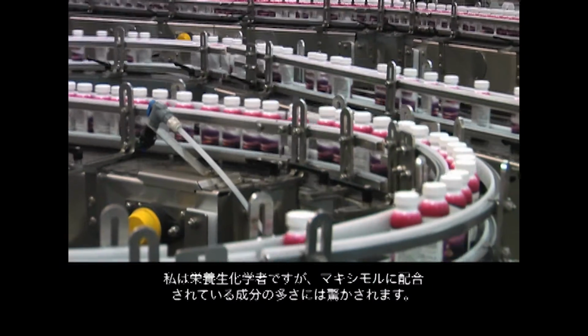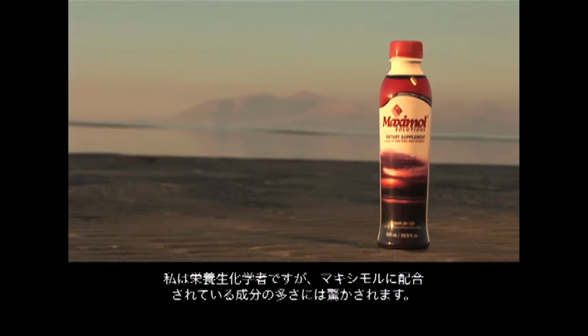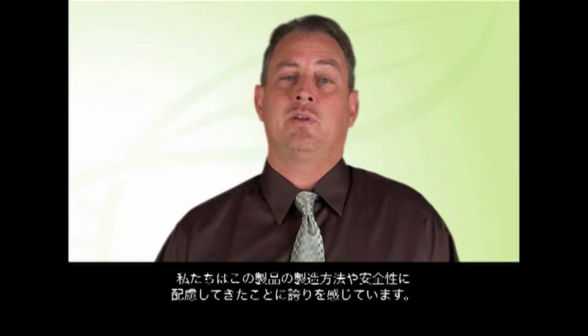As a nutritional biochemist, what impresses me about Maximol is how many unique ingredients it contains. It's amazing to have a product that provides this much nutritional complexity in one bottle. And we're proud that we have enhanced the processes and safety that go into Maximol.